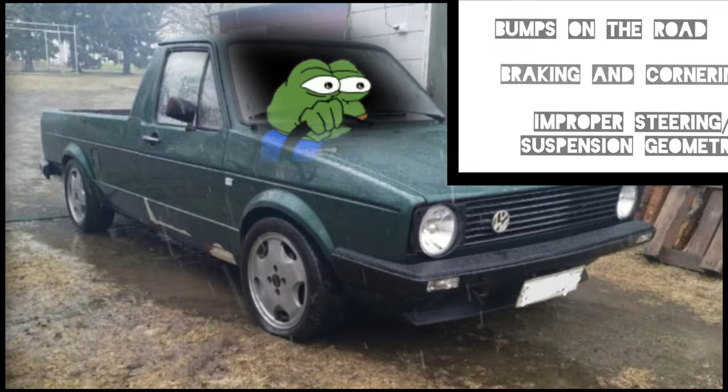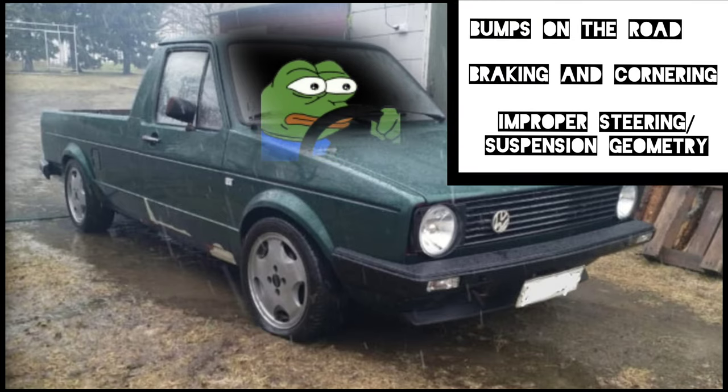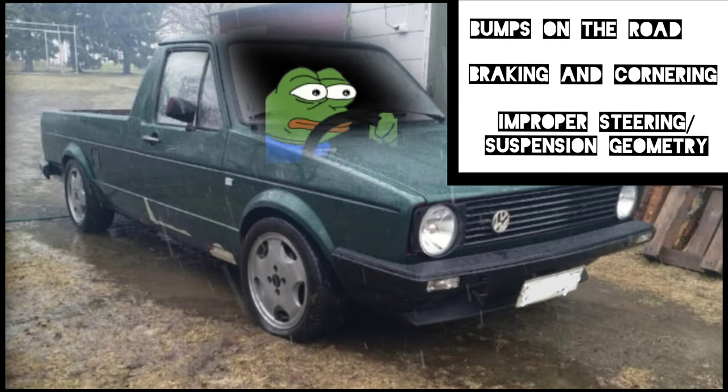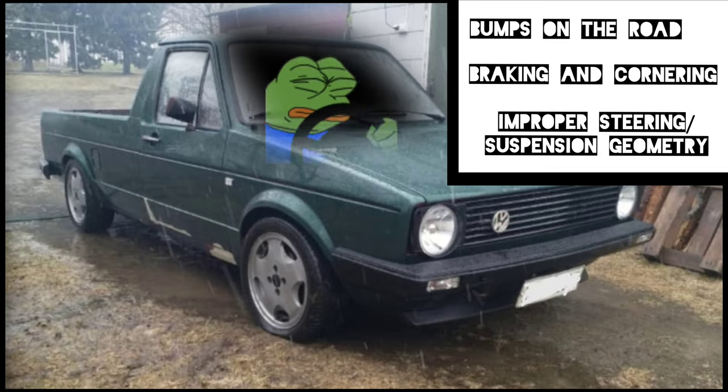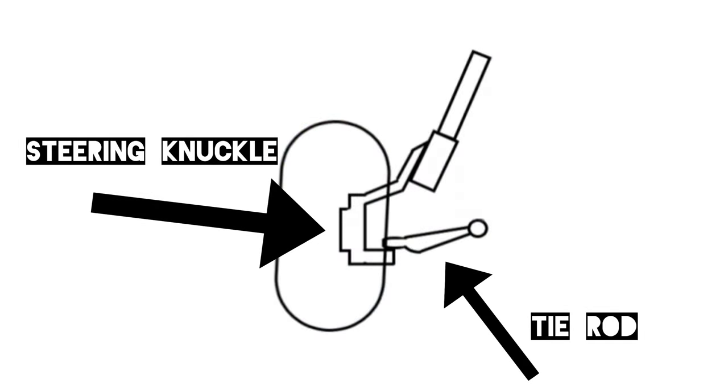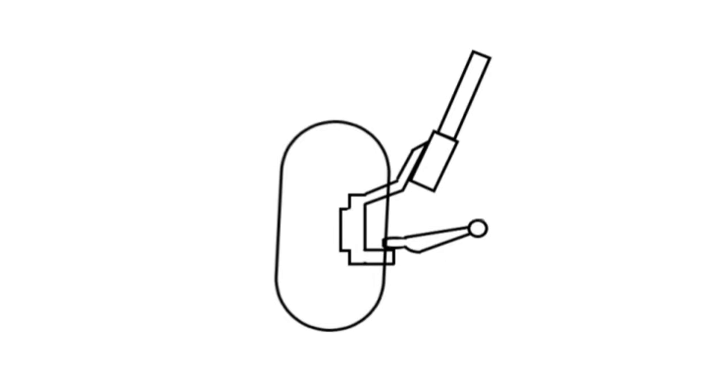Bumpsteering is caused by bumps on the road and suspension travel due to braking and cornering when your car has improper angles in steering or in the suspension geometry. Improper movement of the tie rod is the main cause for Bumpsteering.